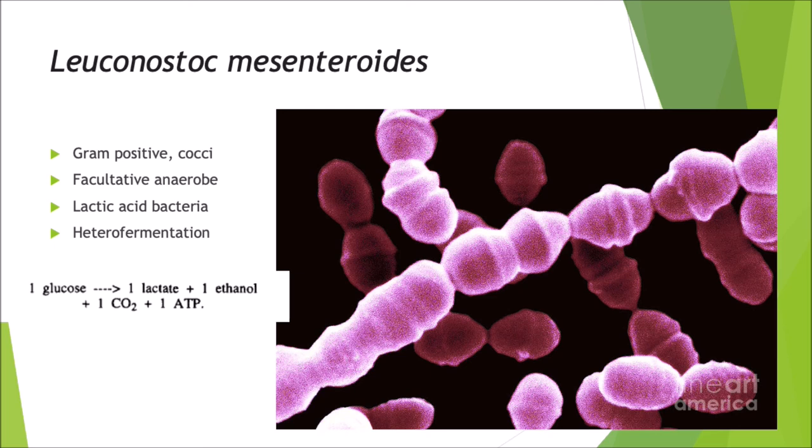Basically, in heterofermentation, one glucose molecule results in one lactate, one ethanol, one carbon dioxide, and one ATP molecule. And it does this basically first, carbon dioxide is split off from the glucose molecule, and then that resulting pentose sugar is split into a 2-carbon and 3-carbon fragment. The 3-carbon is reduced to lactate, and the 2-carbon piece is reduced to ethanol. And then those are used to regenerate NAD+.